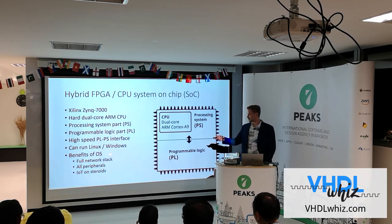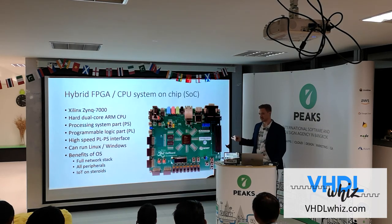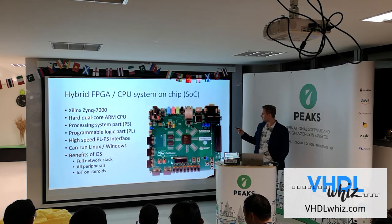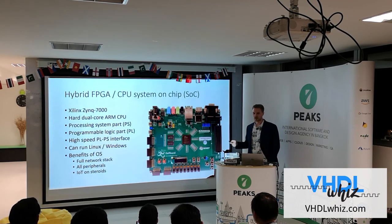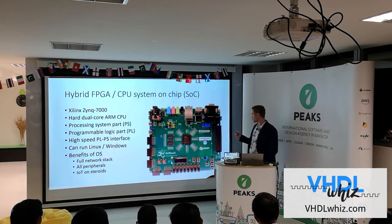Okay, so it has the benefits of running a full operating system like Linux. You can use the full network stack. You can use all peripherals. This is the development board for this chip. We have the audio jacks even here. I think this is Ethernet and HDMI. So if you connect the normal peripherals for your computer, like a keyboard and everything, then you can run it like a normal computer, and you can still harvest the power of the programmable logic part, which is part of this chip. And here are I/O pins, which you can use to interface external devices.